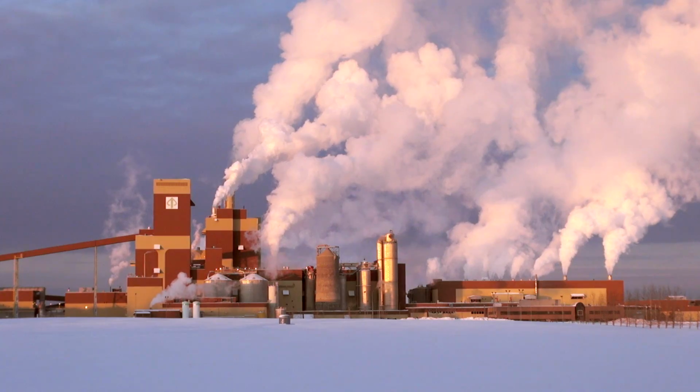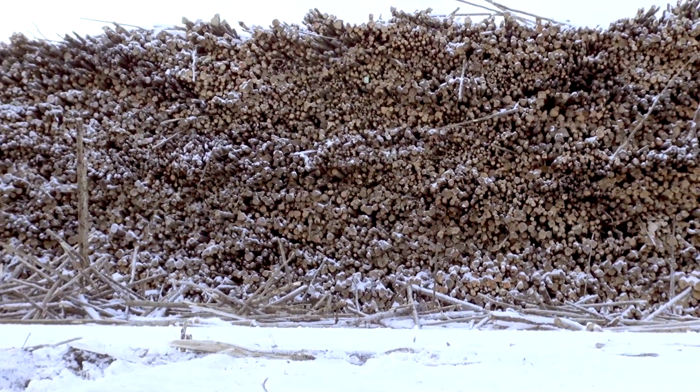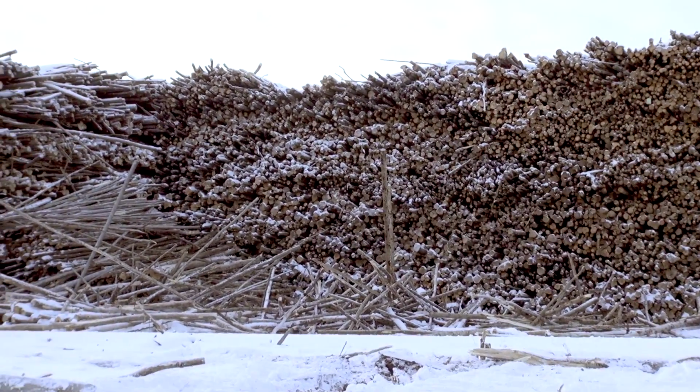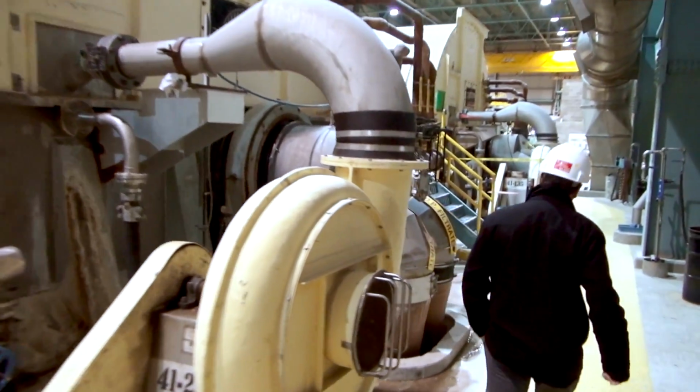Hi, David Dodge here for Green Energy Futures. This week we head to the small town of Boyle, Alberta to check out a big biomass project. It's the Alberta Pacific Forest Industries pulp mill. This is the largest pulp mill in North America, but it also produces 95 megawatts of electricity from its waste.